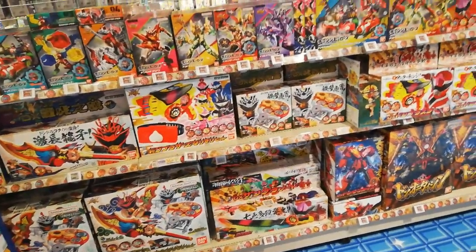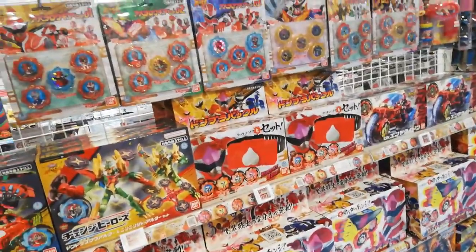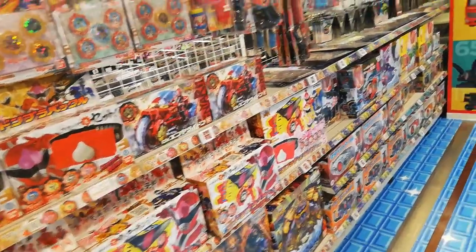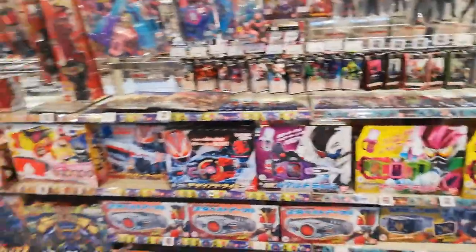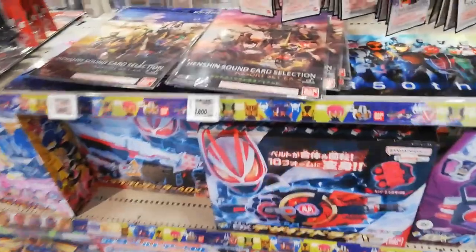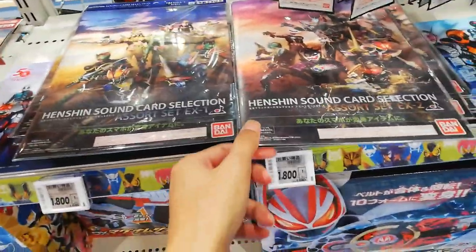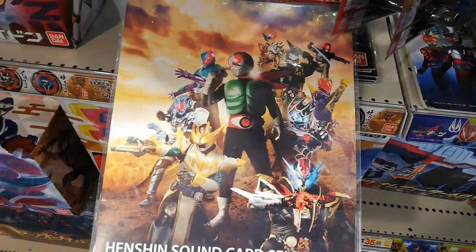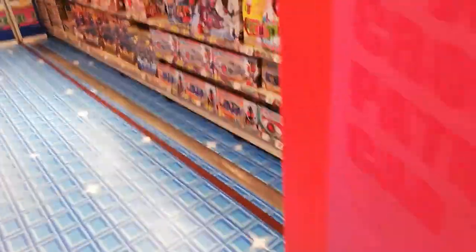I mean, that's okay though, because I already bought the Phoenix on Amazon because I had a gift card. So I'll be getting that in the mail very soon. Here's Kamen Rider. What? There's like no Geats. There's like Geats stuff here. That's it. They got the Henshin sound card selections right there. Very cool. I did pick up one of these. I picked up this one right here. Very, very awesome. These are really cool sets. I don't see anything else. That's all they got? Huh.